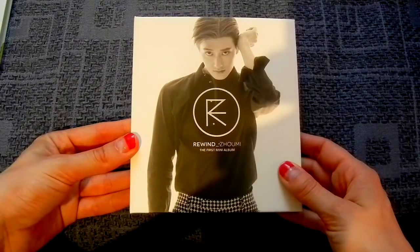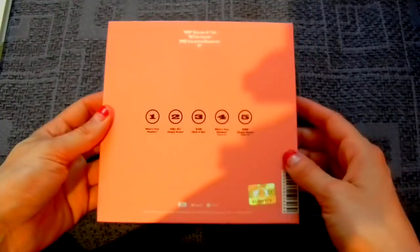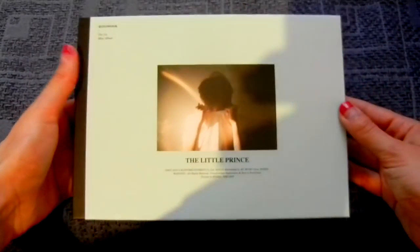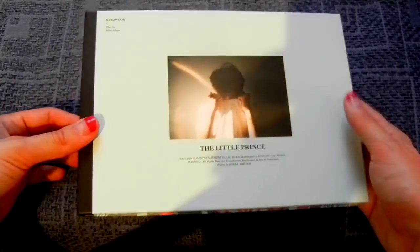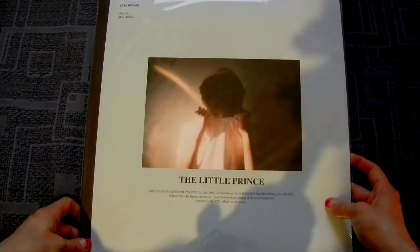Then next is Chomi, his first mini album, Rewind. Then second mini album, What's Your Number? Then Ryoki's single, The Little Prince, which is absolutely gorgeous. I just love this whole theme and everything. He's the Little Prince. Ryok also had an LP version for The Little Prince.